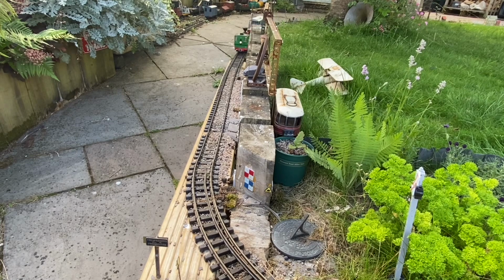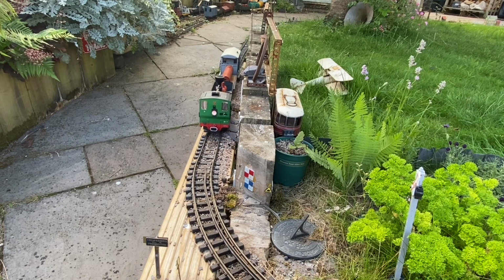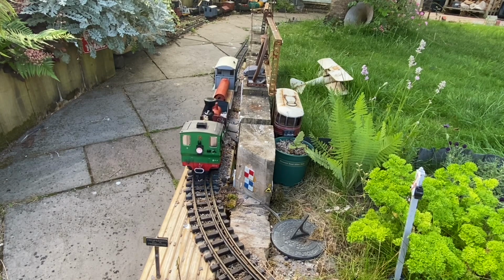Nearing the journey's end now, Judy approaches Vogelscheißinklein. Judy is fitted with the latest hush-hush steam technology, which renders her almost inaudible. This is to keep the wildlife and the neighbours happy.